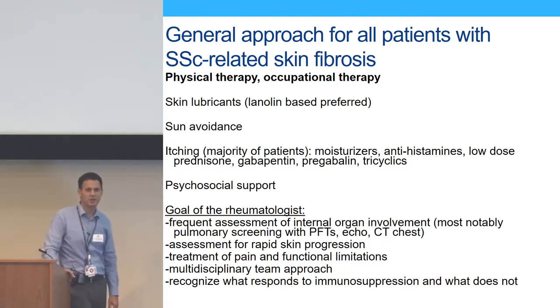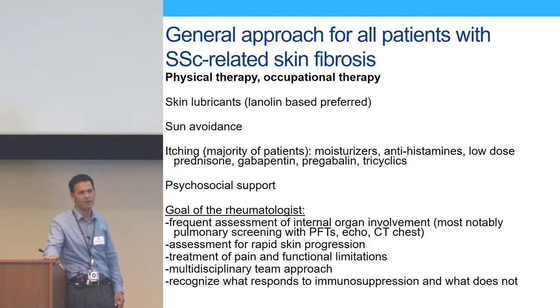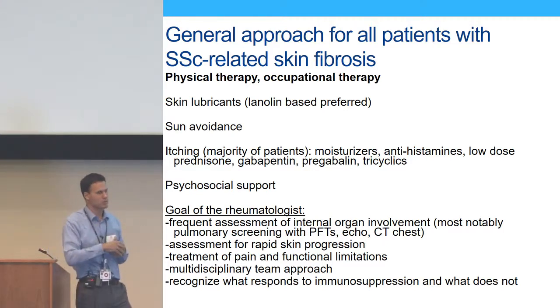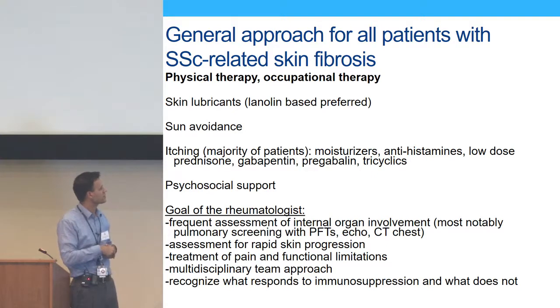We use a multidisciplinary approach. It's one advantage of being in an academic center that we have folks like Dr. Menard Ketcher, who's in GI and has expertise in upper esophageal disease. We have folks in the pulmonary hypertension clinic like Dr. Bull, and in the interstitial lung disease clinic like Dr. Lee. We have experts in rheumatology, and we really need to pull on those resources so that the patient gets the care that they deserve.